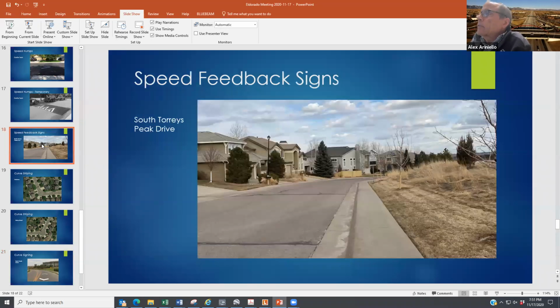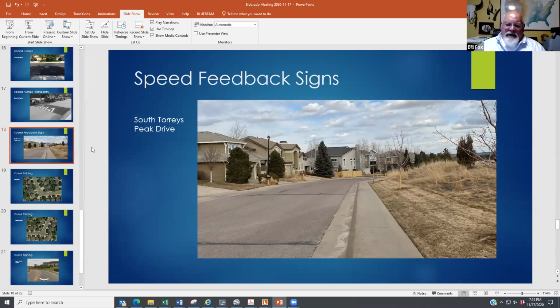I think I skipped speed feedback signs. Want to talk about those, Bill? Yeah, so if you look closely in this photograph, you can see a radar speed sign. You're familiar with them. You post the speed limit, and then the lights come on and tell you how fast you're going, or tells you to slow down, or uses red and blue lights to indicate you're going too fast. And those can be effective in getting people's attention and getting them to slow down a bit, particularly when folks are not paying attention and didn't intend to be going that fast. And this kind of wakes them up a little bit.